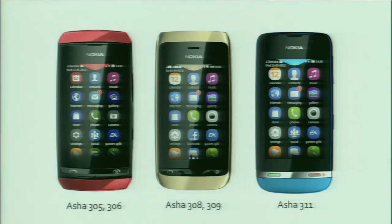So right now we have how many? We have 5 devices. They combine different hardware specs. We are talking about a CPU range between 200 megahertz and 1 gigahertz, and we have a small amount of memory in there, and they are really fast, and they are really cheap. So the next part we are going to look at is the different UI that you can see today on the Series 40 devices.